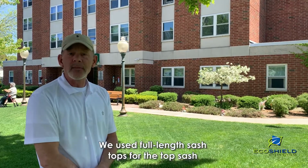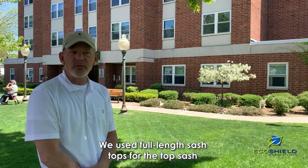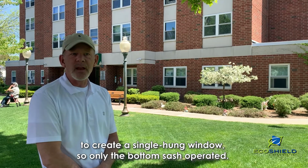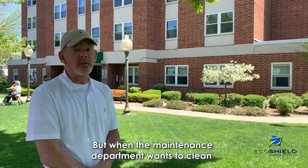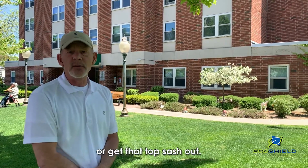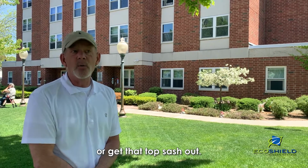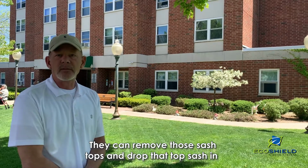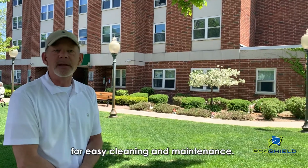We used full-length sash stops for the top sash to create a single hung window, so only the bottom sash operated. But when the maintenance department wants to clean or get that top sash out, they can remove those sash stops and drop that top sash in for easy cleaning and maintenance.